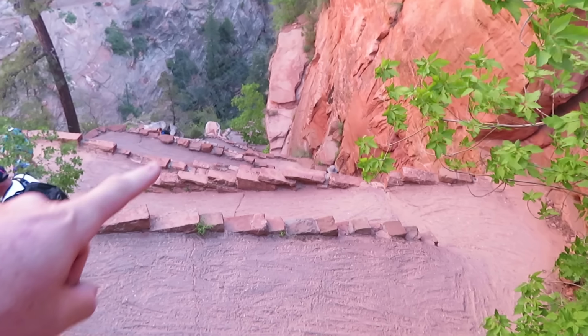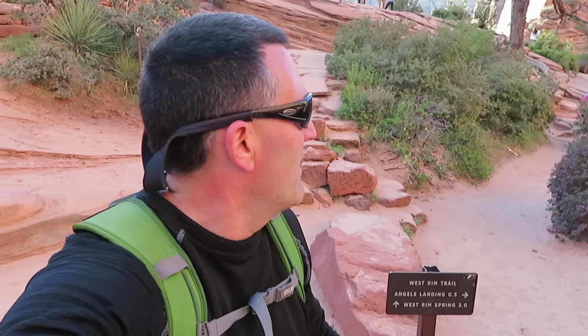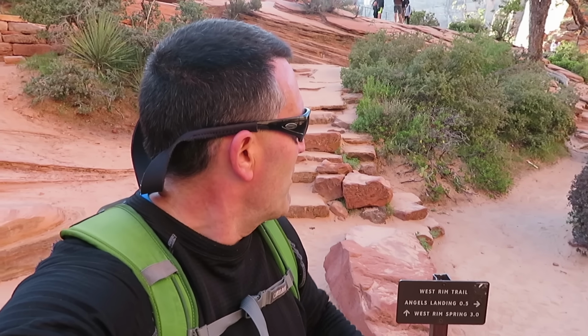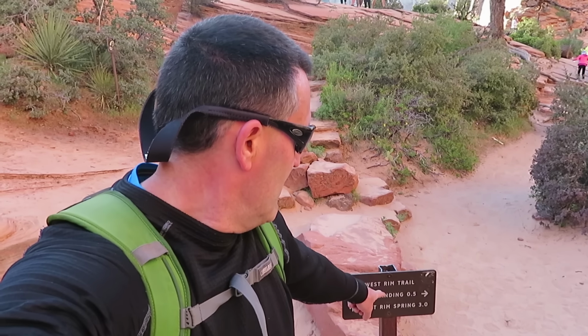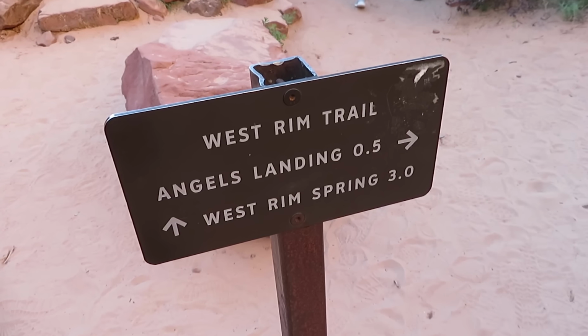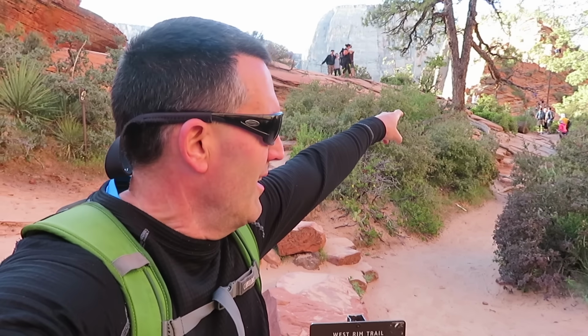So that right there is what we've been dealing with. At this point we have, in a sense, finished our traditional ascent. We're at a little bit of a landing up here. You can see by the sign behind me that we're half a mile to the summit of Angel's Landing, which is right there. And this is also the location where the famous, or maybe I should say infamous, chains begin.